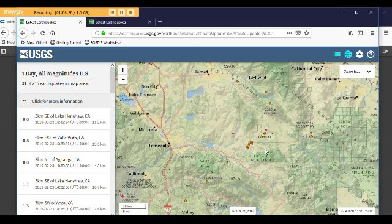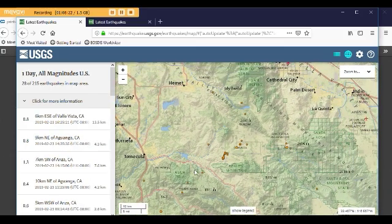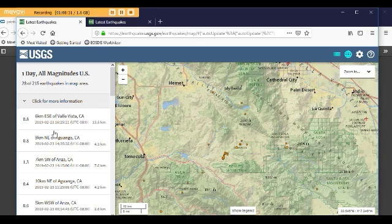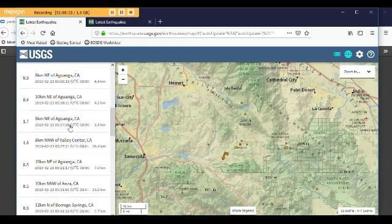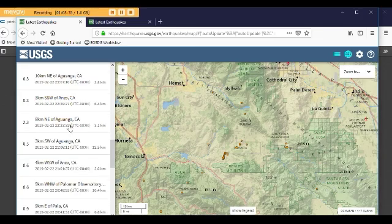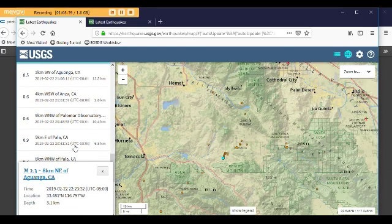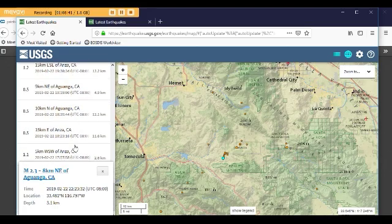Here's Kauai. See our cluster? We've got 28 on the map today. They're all small. The biggest one is a 2.3. The rest of them are under that, 1s and under.